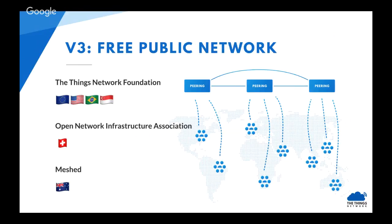The free public network, our flagship service, currently runs in 6 clusters. The Things Network Foundation operates EU, US, Brazil, and Singapore. Then there's the Swiss Open Network Infrastructure Association that runs a public region in Switzerland. And finally, Meshed in Australia also operates a public TTN cluster.